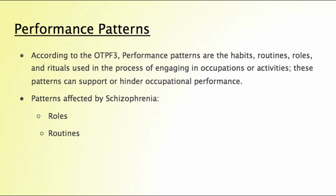According to the OTPF3, performance patterns are the habits, routines, roles, and rituals used in the process of engaging in occupations or activities. These patterns can support or hinder occupational performance. The areas we chose to focus on that are greatly impacted by schizophrenia include the roles and routines of the person individually or within a group. Roles include behaviors expected by society, and routines are automatic behaviors performed repeatedly that provide structure to daily life.